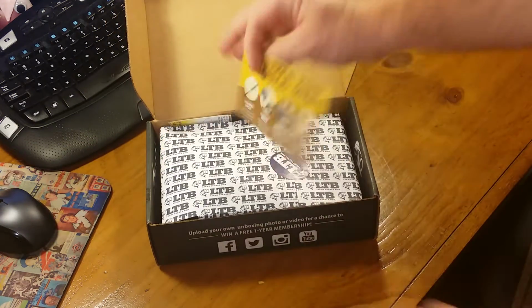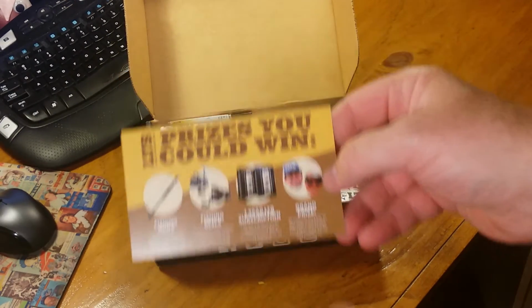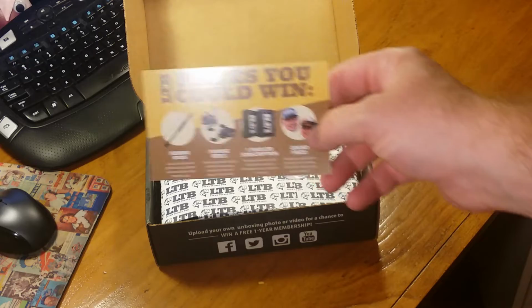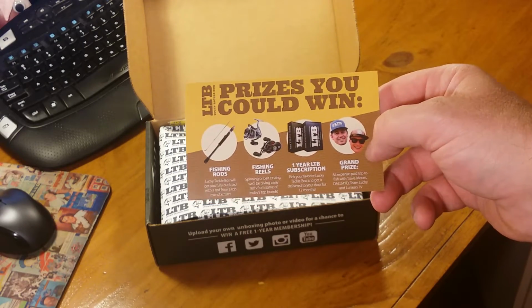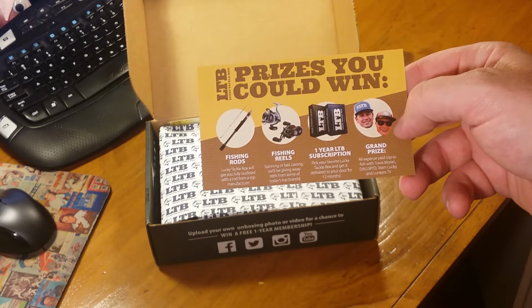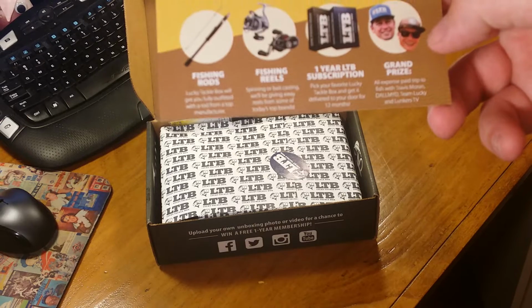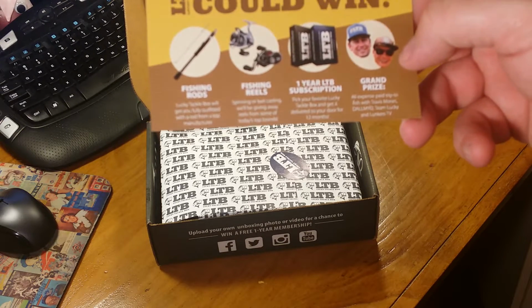Boom. First, right on top, prizes. I'm trying some different lighting this time. I've got a lamp right next to the camera, so hopefully the glare isn't too bad. Oh, there we go. So we got some prizes we can win: fishing rods, fishing reels, a one year LTB subscription, and then a grand prize, an all expense paid trip to fish with Travis Dallmyd, Team Lucky, and Lunkers TV.